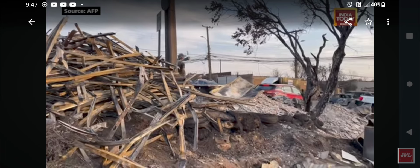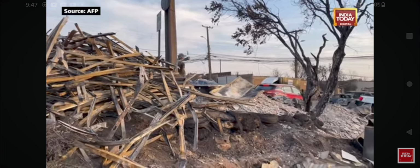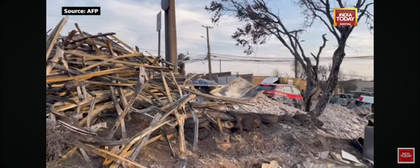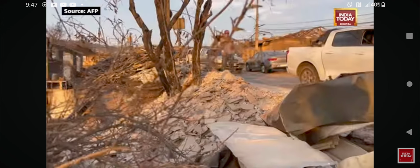Trees all around, in between and surrounding all the devastation. Many even got their leaves on them. See the leaves? Leaves on the tree. Though the tree is singed, scorched, still has its leaves. We're going to show you some of those leaves burning here in a minute. Look at all the unburned wood and leaves and twigs.